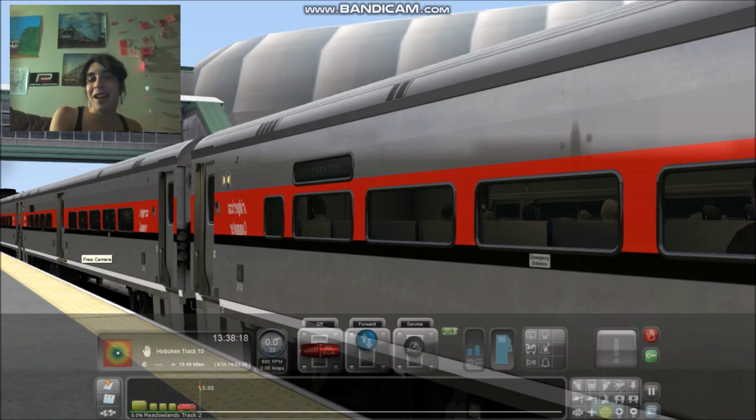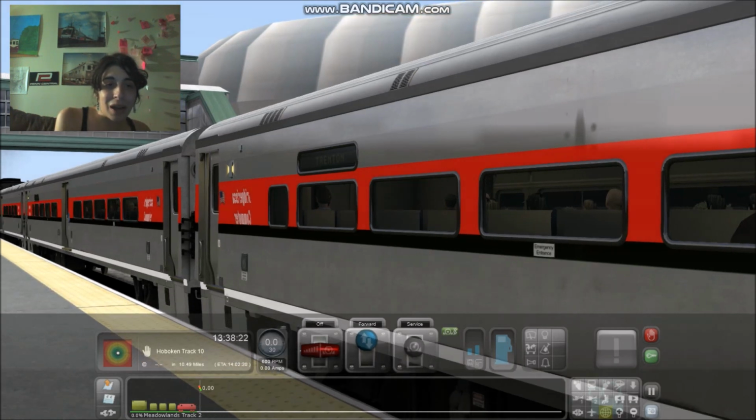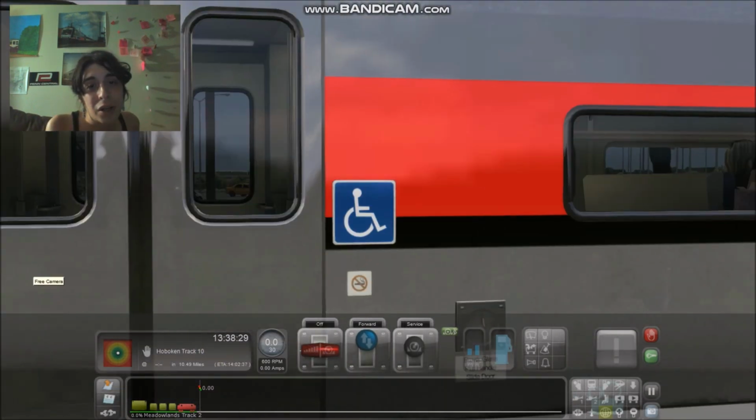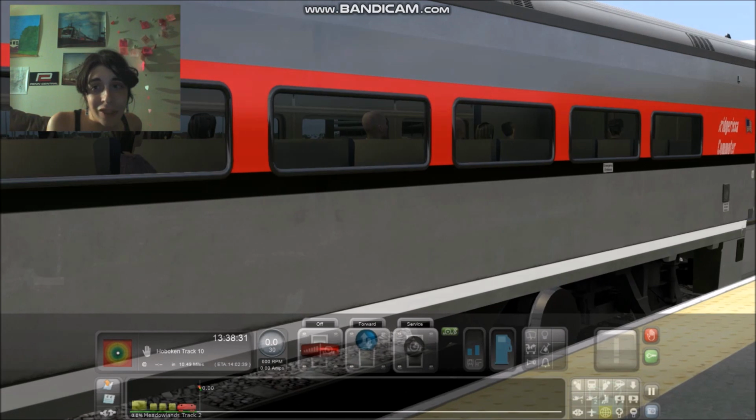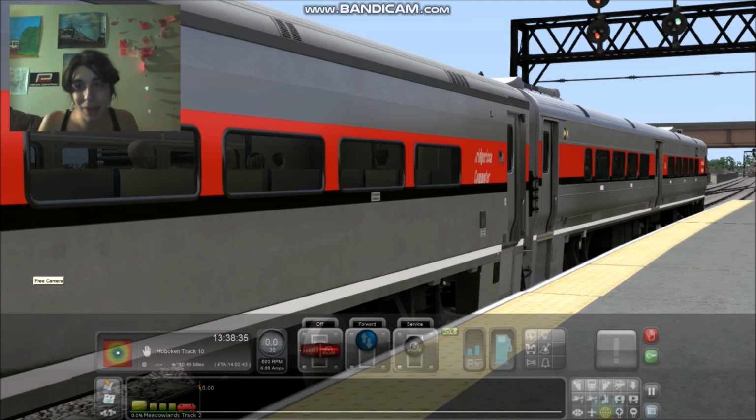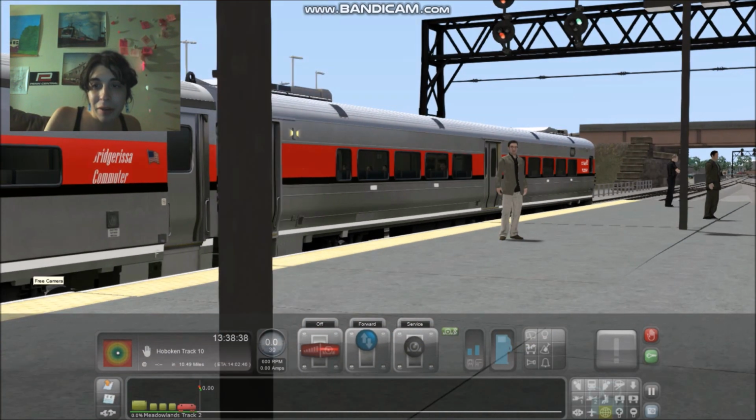Do you really think that's bad? I think that looks okay. Because, you know, I didn't want to do the whole wide stripe thing on the Comet 4s because then it'll look exactly like New Jersey Transit. So instead, I opted to go for this kind of Metro-North look to it because Bridgerissa Commuter is based on Metro-North and New Jersey Transit with a little SEPTA here and there.